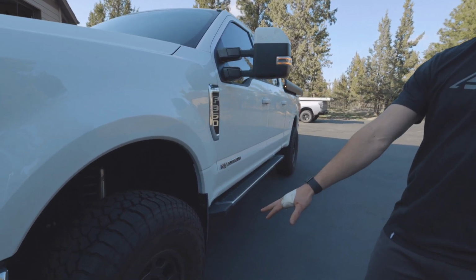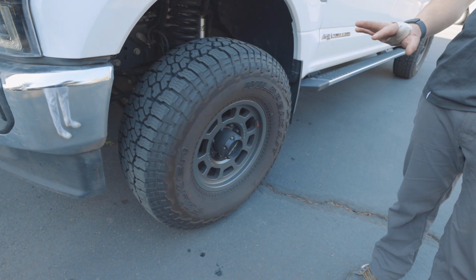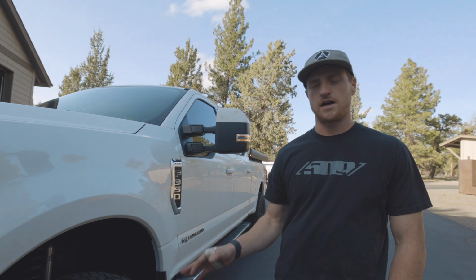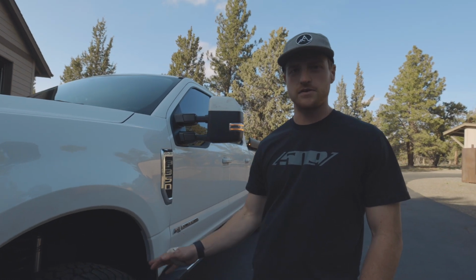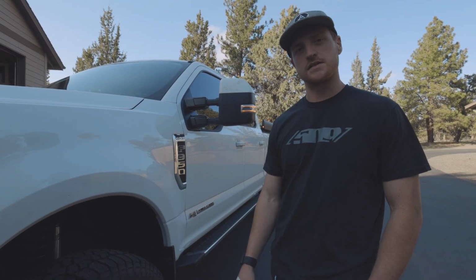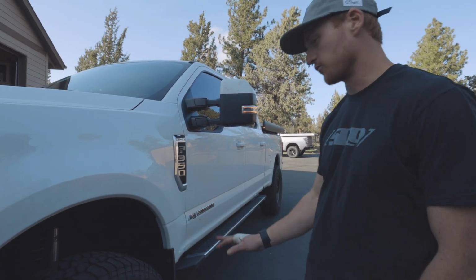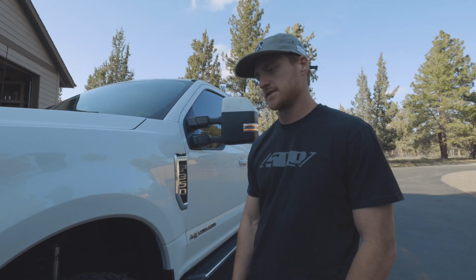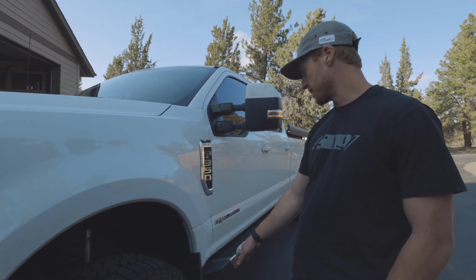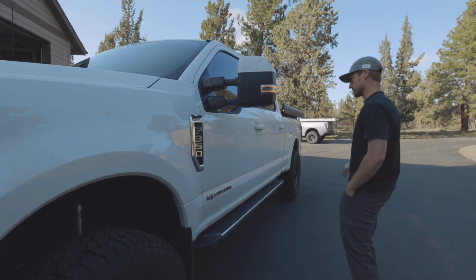Then we put some 17-inch Method wheels. I think these are the 704, the bead grippers. So we wanted just a pretty nice clean Method wheel, 17-inch, and we mounted them on 37-inch Falcon Wild Peak AT3Ws. Again, I had this tire on my F-150, drove it for like 30,000 miles, loved it, so I just put the exact same tire on this thing, and I've loved it so far as well. Really, really good tire. What's crazy about these Super Duties is with this leveling kit, I can still clear mud flaps with very little rub. So we still have mud flaps. We have our running boards, and we're going to go inside now and look at a few things there.